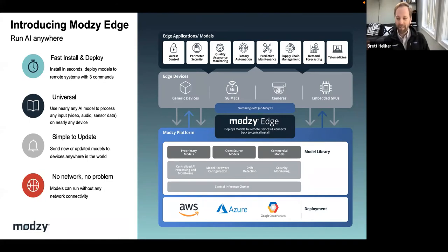We've made it as universal as possible, so it's nearly any AI model, whatever infrastructure you've used to train it, whatever architectures you've used to develop that model, we can package it up into a compliant container that will run. And it'll run on just about any input: video data, IoT data, audio, what have you. And it'll run on just about any device. We've optimized for ARM and x86 at this point, but we're expanding that forever. But you don't need a GPU. You don't need huge quantities of RAM. We've done everything we can to really optimize. Beyond our system, it just depends on what model you're running and what sort of hardware you'll need.